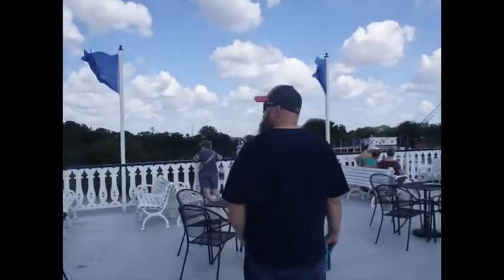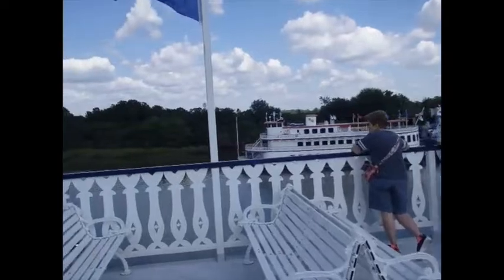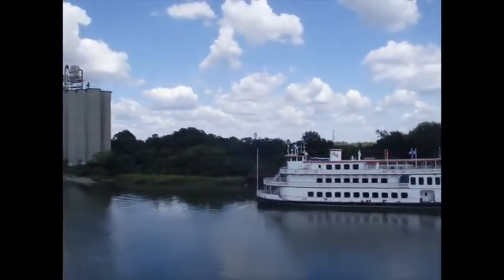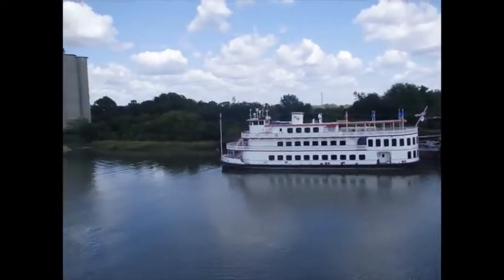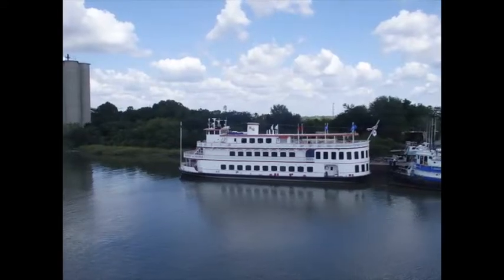In fact, I have a video on my phone. We got to watch it come up towards the bridge, and you knew how high it was. So I zoomed in really close to the top of the wheelhouse, and you can see one of the crew members standing on top of the wheelhouse, touching the underside of the bridge as they go underneath it. So it gives you an idea how close these ships are getting nowadays.